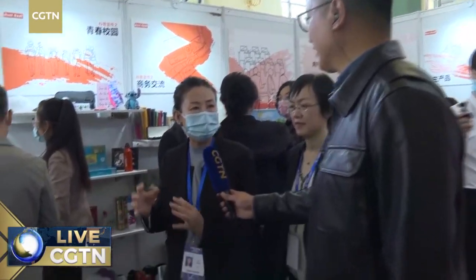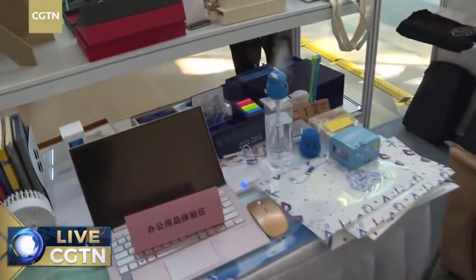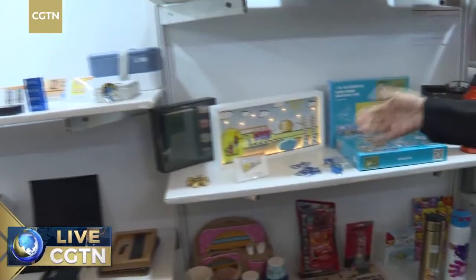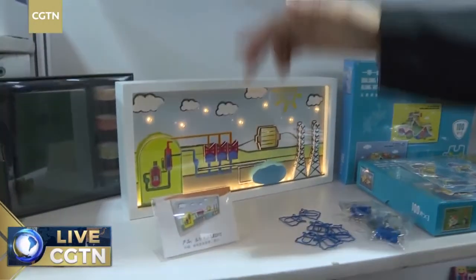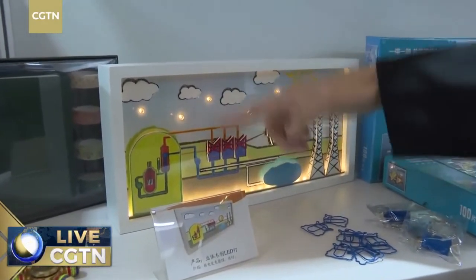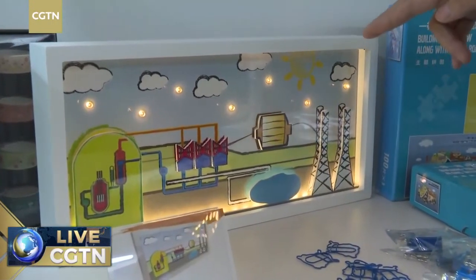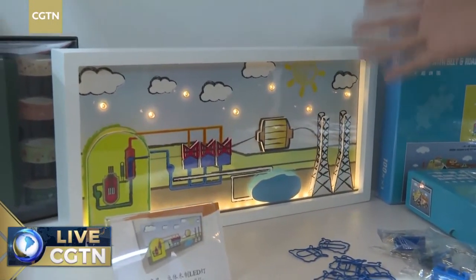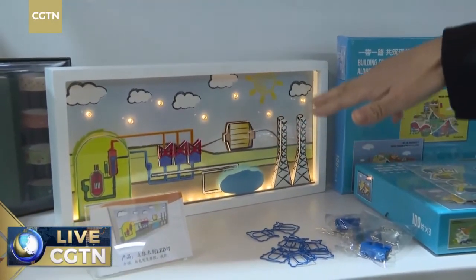Like how to transfer nuclear energy into the electric energy in our life. Okay. Yeah, like this one. There's a very special one. This is an LED light. Yeah, the whole story. Put in the seawater, put it in this pressurized water reactor, then transfer it to electric energy. Finally, in our life, the light can use this electric energy.